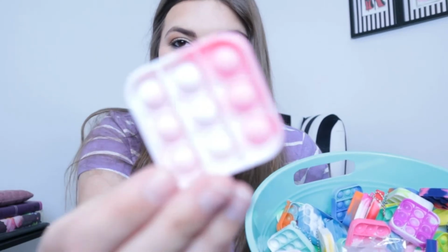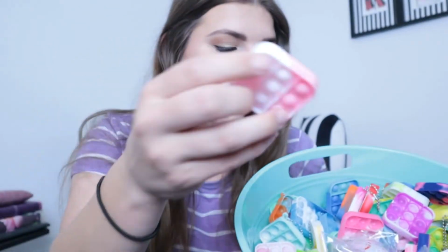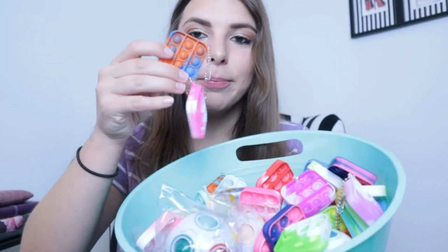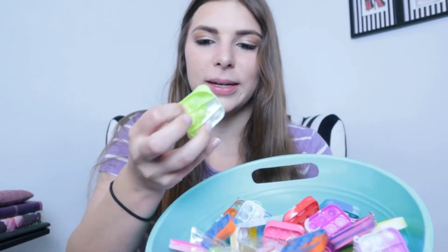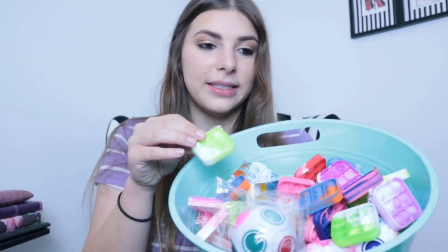So I ordered a 50 pack on Amazon, gonna be linked below, and they're just like these little tiny mini Pop-Its, and they came in all these different colors, and they pop really well. I was worried that because they're small, they were gonna be kind of cheap, but they are better quality than some of the large Pop-Its that I have. They seriously came with so many colors.